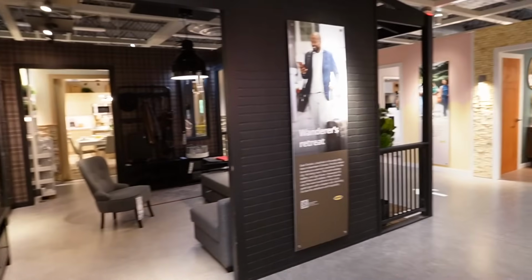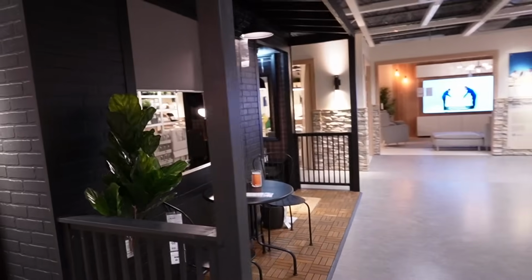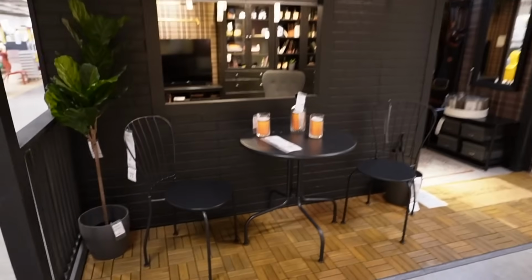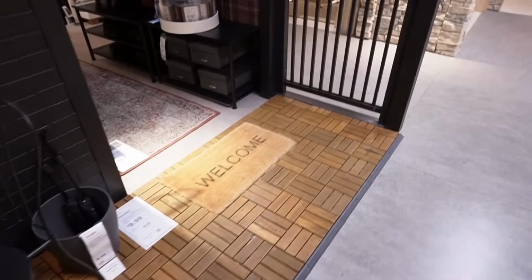All right, I just turned around and I'm honestly so shook. It's literally had an entire glow up since I was here. Okay, so this is like a front patio. It looks like a little mini house. Right here they have this little bistro set, which is adorable. The chairs are $50 and the table is $69. So cute. And the faux brick, oh my gosh.